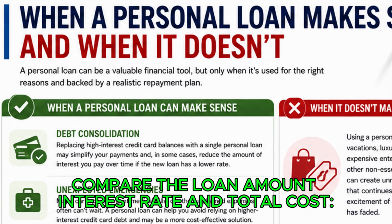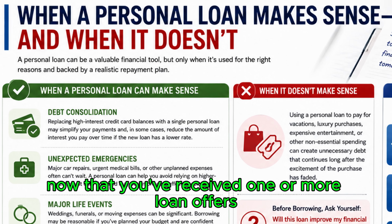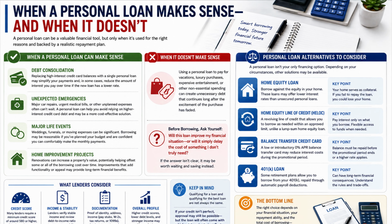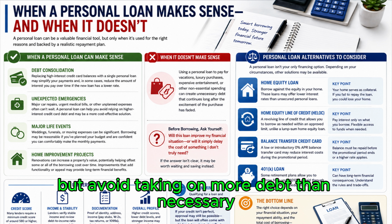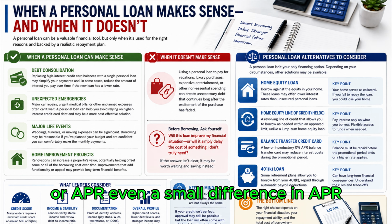Compare the loan amount, interest rate, and total cost. Now that you've received one or more loan offers, it's time to compare what each loan will actually cost. Start with the loan amount. Borrow enough to meet your needs, but avoid taking on more debt than necessary. Next, compare the interest rate and the annual percentage rate, or APR.